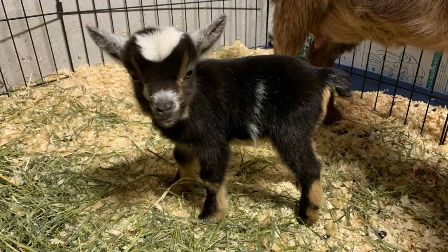We are optimistic Remy's gonna make it. She's doing really, really well. Drinking from mom, temperature's good, and hopping around like a little jumping bean. So fingers crossed, and we'll keep watching her.